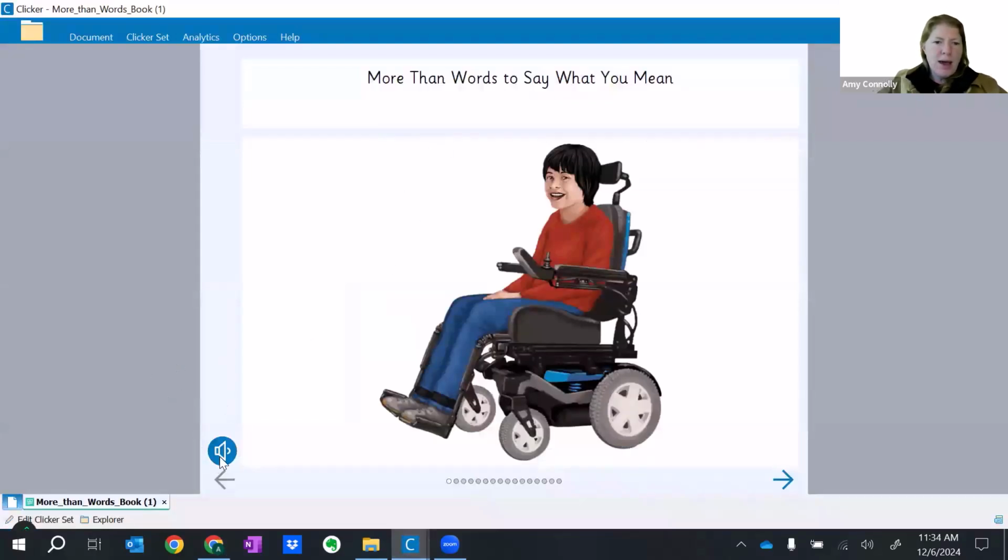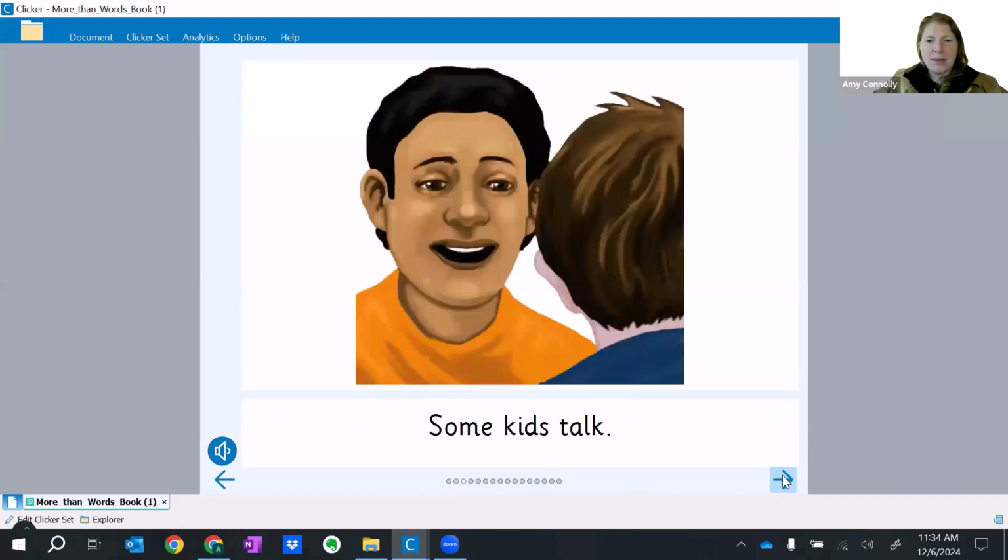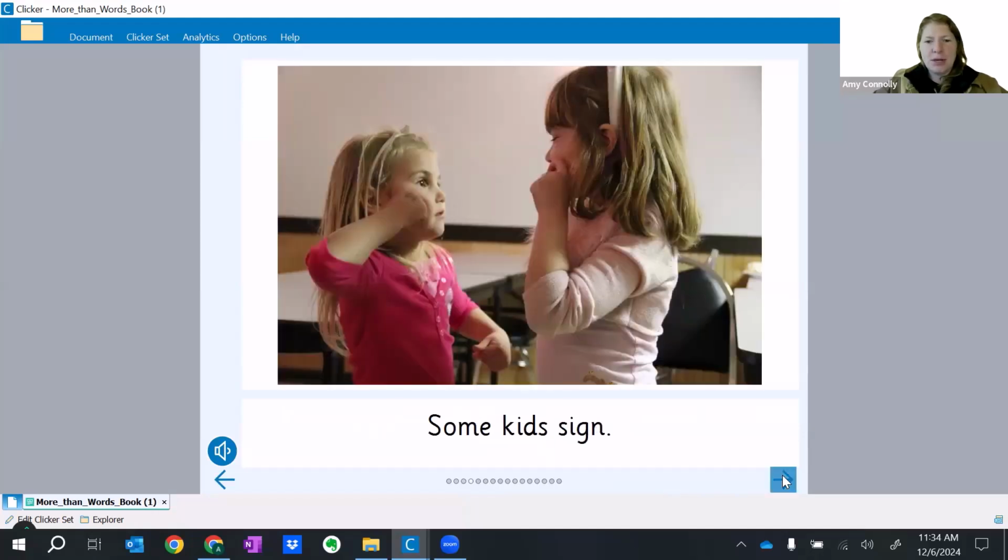So in a Clicker book, we have the optional feature of having more than words to say what you mean, having the text read aloud. That's an element that you can add quickly or remove. Having a big image here, these images could be replaced with the people in that setting. And it's speaking to those themes in the book.